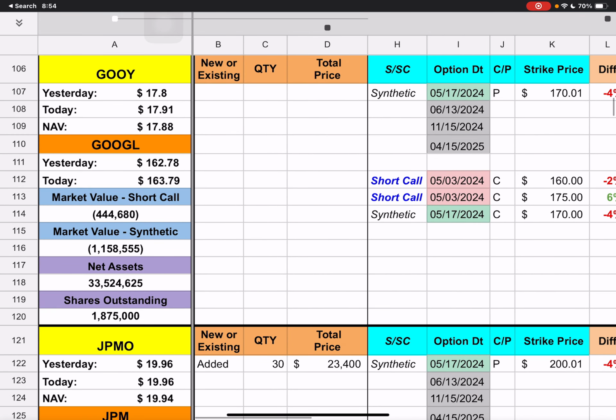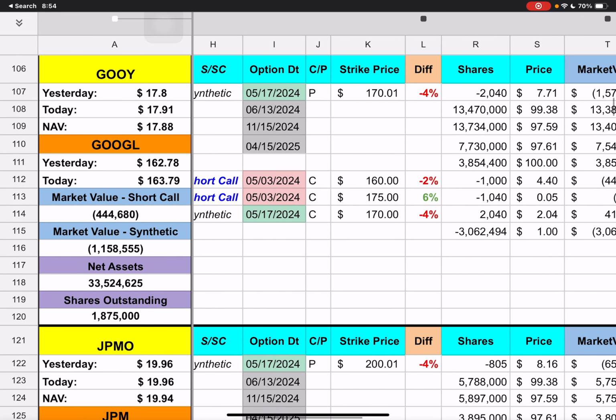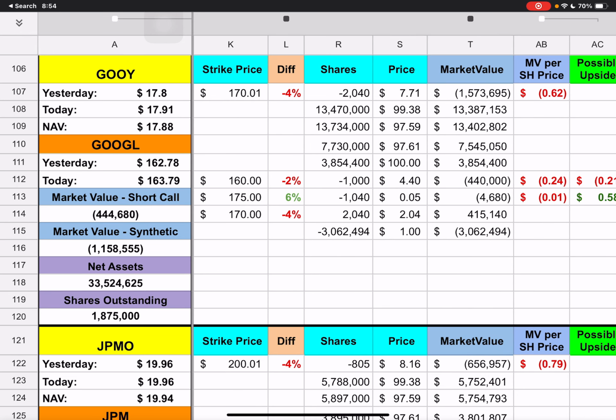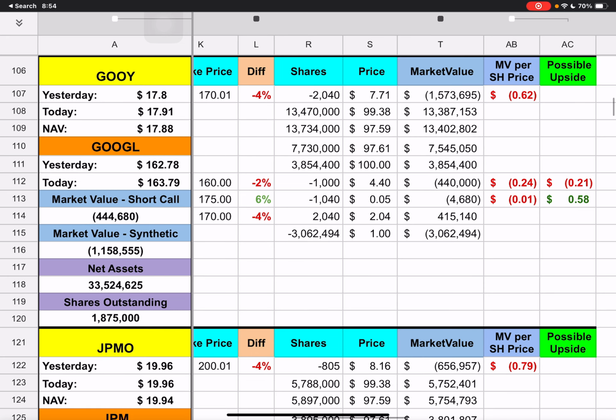GUI here, we have 2 short calls that expire tomorrow, 160 and 175 strike price. We are over this 160 strike price, which is half of our contracts, by $3.79 still. And then we have the other one at 175, and we're under that by 6%. For our short calls, we are underneath those by 4%. So for synthetic positions, we're under by 4%.